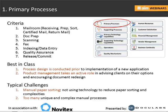So the first thing we look at are primary processes. And so these are what you're all probably familiar with, the mailroom or wherever where you receive paper or whatever, the doc prep, scanning, fax, indexing, QA, and release, throwing it over the fence to the ECM system or whatever. And for each of these, I'm going to just mention some of the criteria that you should be evaluating yourself by, what some of the best-in-class operations are doing, and then typical challenges. And I bet that many of you have some of these challenges.